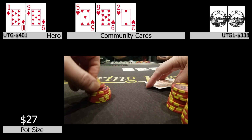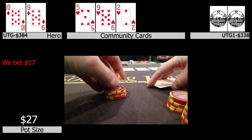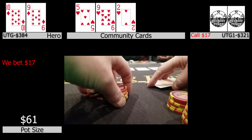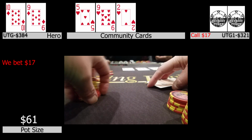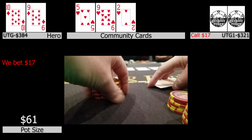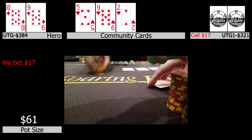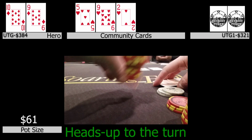I think I'm going to be 17. So we place a bet for $17. And under the gun 1 does make the call pretty quickly for 17. So we are off to the turn, heads up.